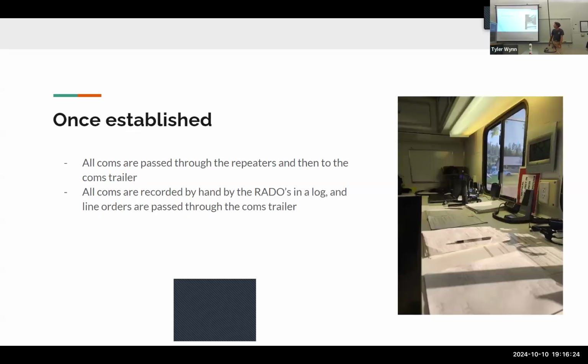All right. So everyone has your frequencies. Everyone's talking. What do you do once you're established? This is a photo from inside the comms trailer. So on this project fire, I was a radio operator. So they aren't a technician, they aren't a lead.